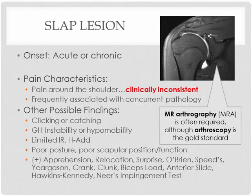Arthroscopy is the gold standard. If you can just open it up and then put the camera inside and then see the tear, then that'll be the best way to diagnose this condition. But other options, X-rays are not going to be helpful. MRI is often not very helpful neither. MRA, using the contrast to really signify the tear, is the one that we often use in terms of diagnostic imaging. And there are a couple different special tests for you to use. We're going to go over that in the next lecture.